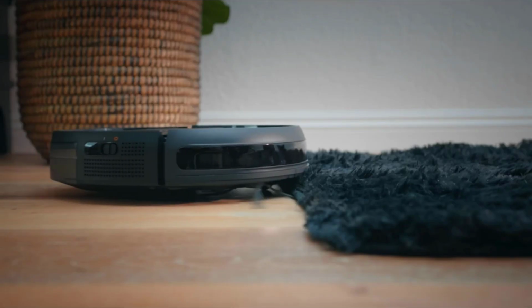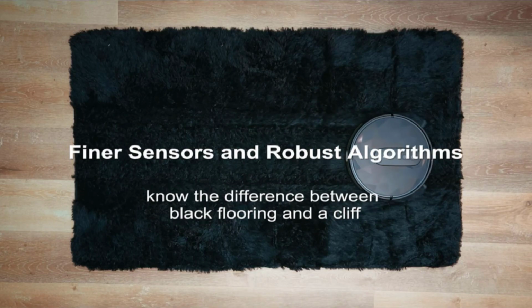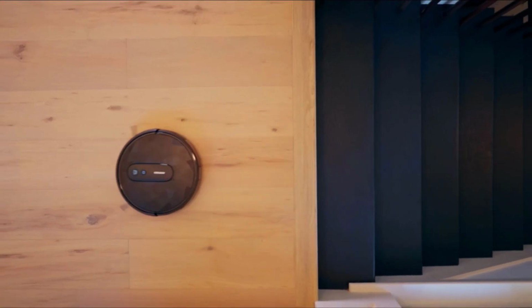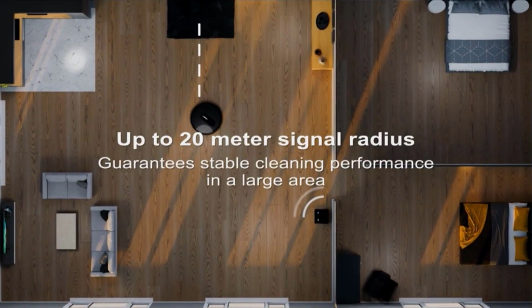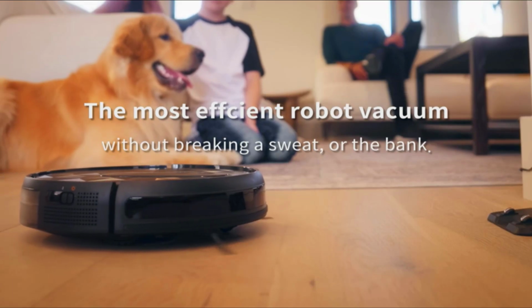With a runtime of up to 120 minutes in quiet mode, the P20 covers a substantial area on a single charge. The auto recharge feature ensures that it docks itself for charging when the battery is low or after completing the cleaning task.